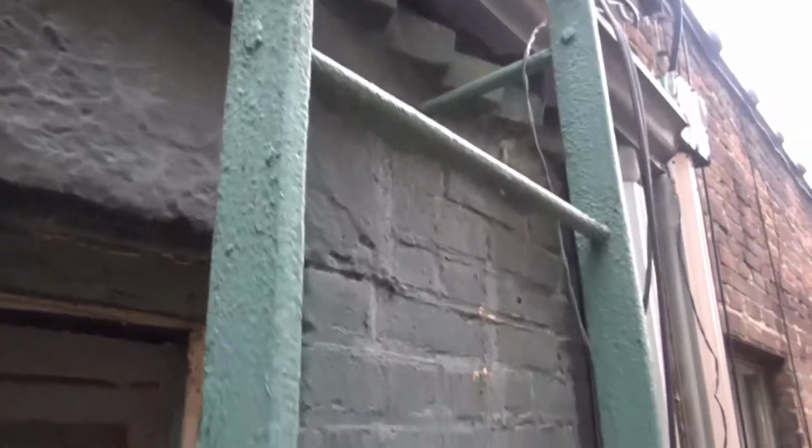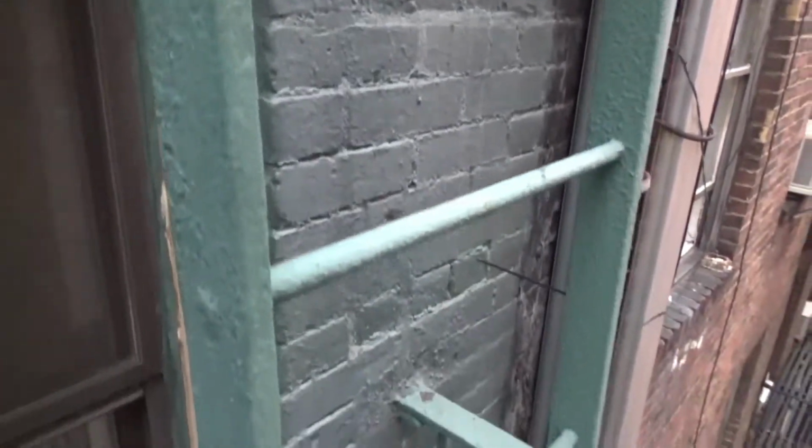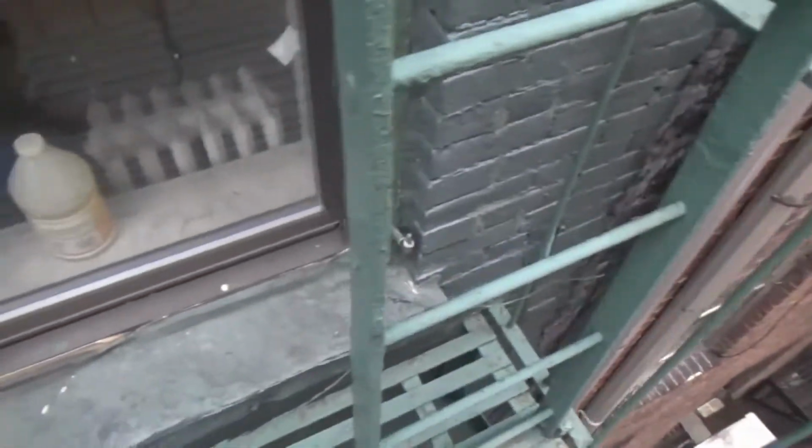You got 1, 2, 3 of them to form this part of the platform, and then you got a ladder going up to the roof with the gooseneck, the connections here, and the rungs do pop through. Of course it needs painting. All of these fire escapes need painting. And then we have some major problems on this.